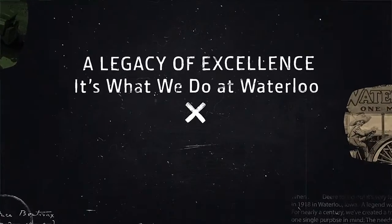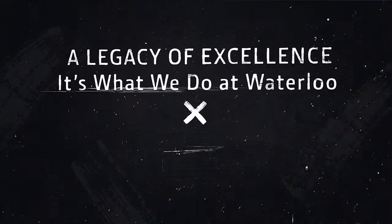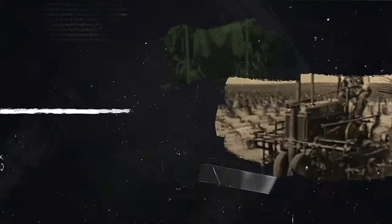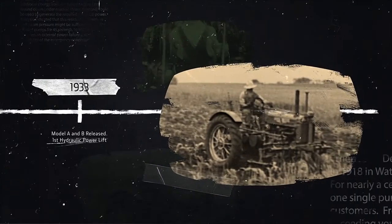It all started with the Waterloo Boy tractor. When John Deere acquired Waterloo Gasoline Engine Company in 1918, a legend was born. Improvements came fast. Here were tractors that were adaptable to crops grown in various row widths. Tractors that offered the operator a full view of the work ahead.